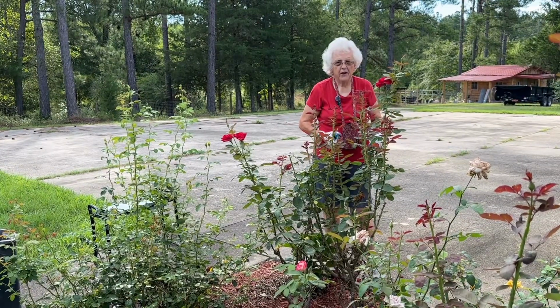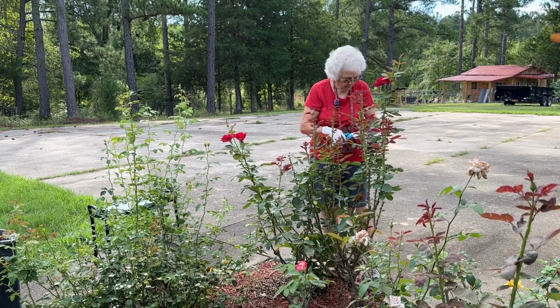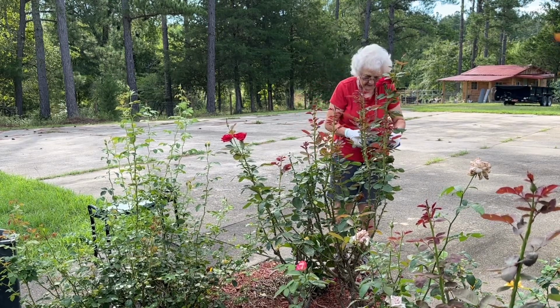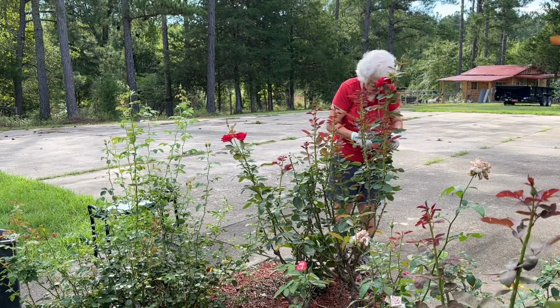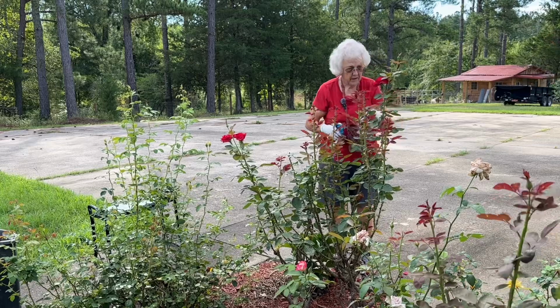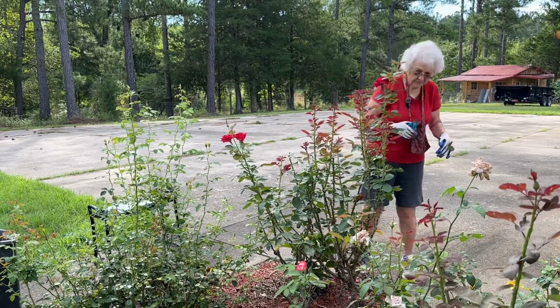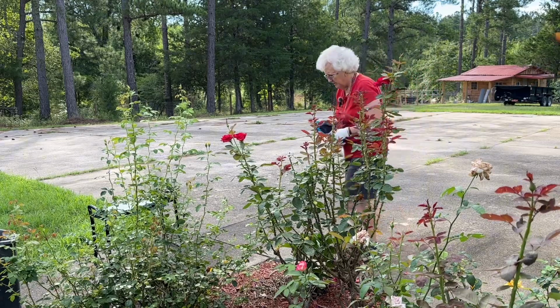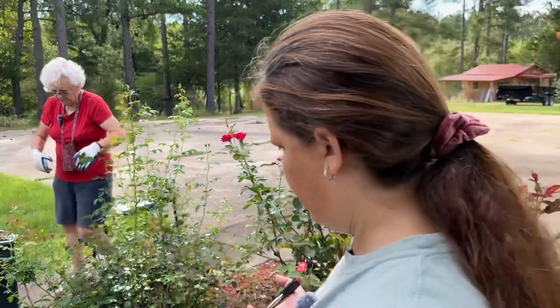I put out the Bayer Rose and Flower Feed fertilizer a couple of weeks ago. It's supposed to fertilize them and keep the aphids and different things off your roses. Yeah, I think it's like an all-in-one. Insecticide and fertilizer. You mix it with water and fertilize them with it.